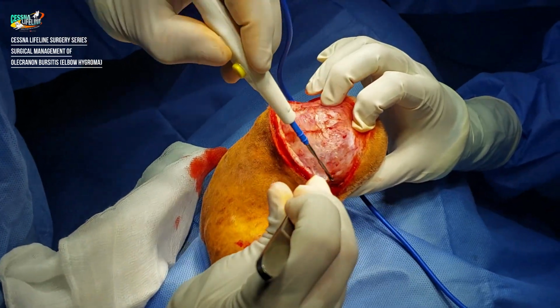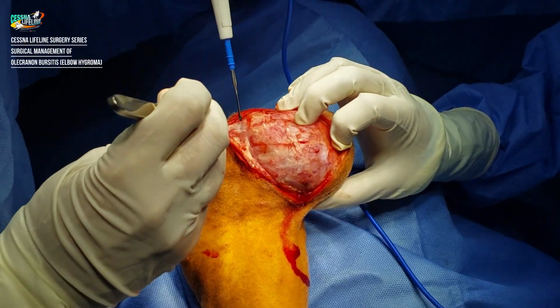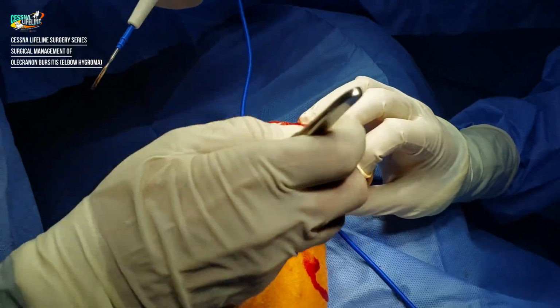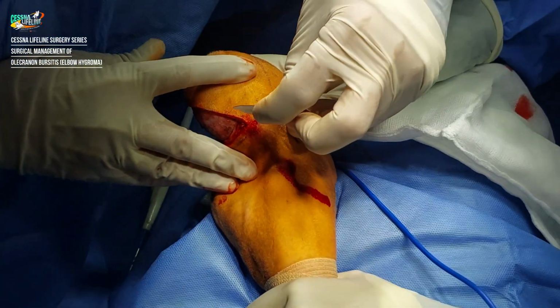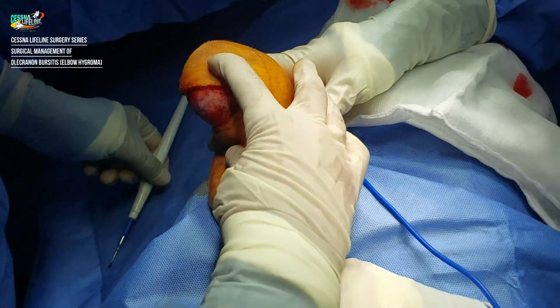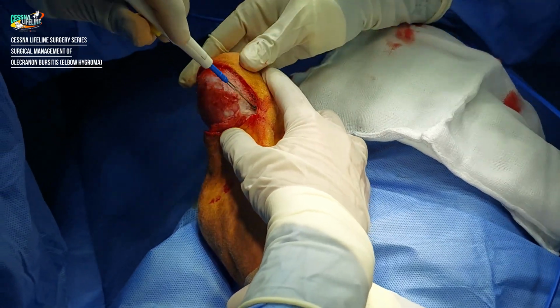I will always try to protect it because this surgery looks very simple, but sometimes you need to deal with lots of complications in these surgeries. And when you get more complications in a simple surgery, then you get more irritated also. So you have to go down slowly. You need to keep removing all this fibrous tissue.